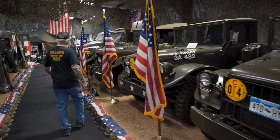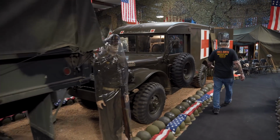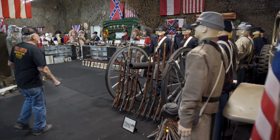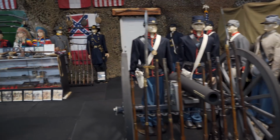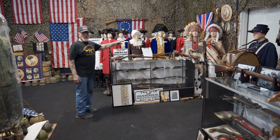M37s, I probably have 11 of them. This is the M35 Deuce and a Half. The M43 ambulance. Then we get over here, we tell you about the Civil War and the American Revolutionary War. Right here, George Washington. Yeah, if you read your history books, this guy really made America.